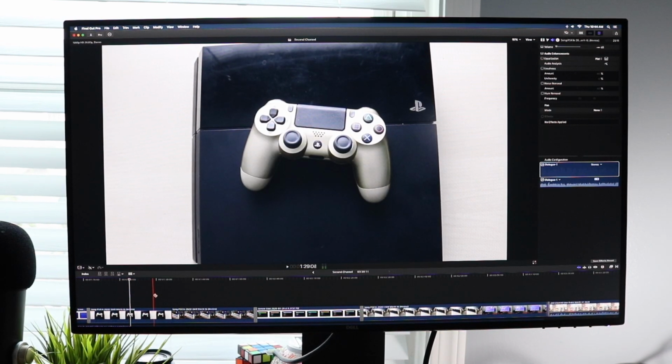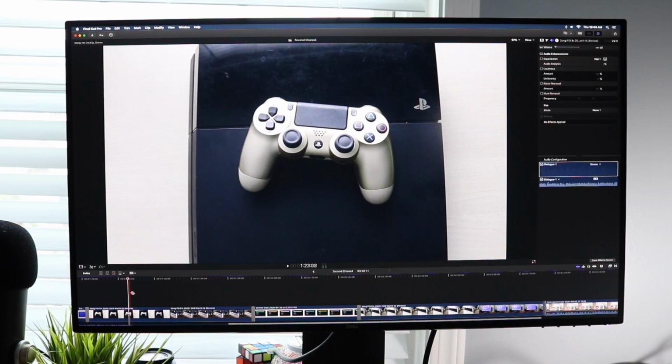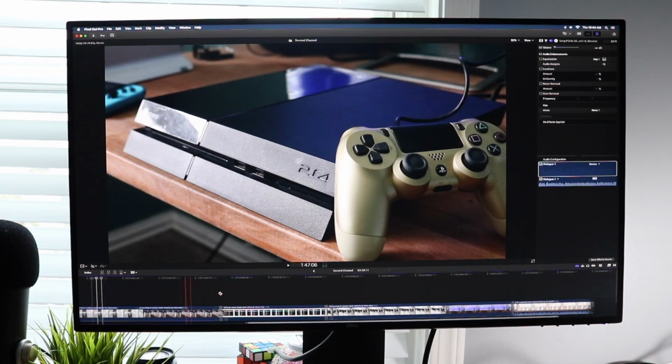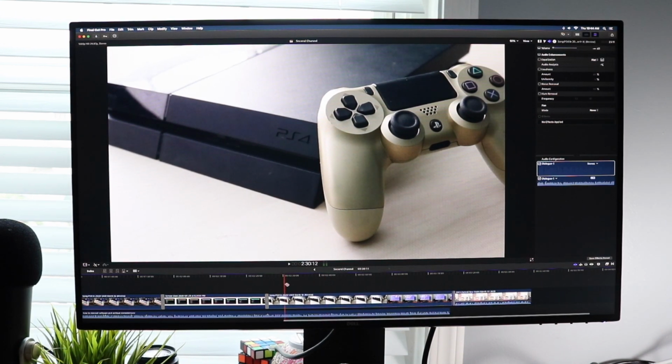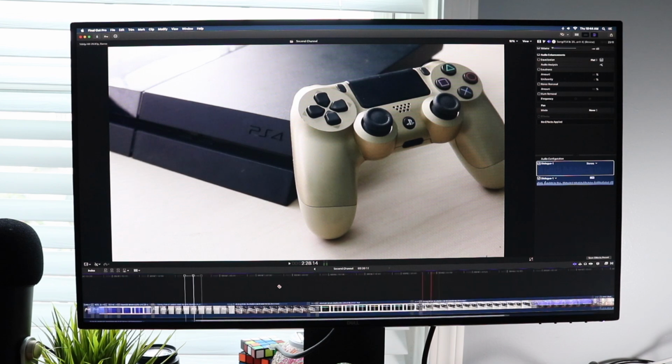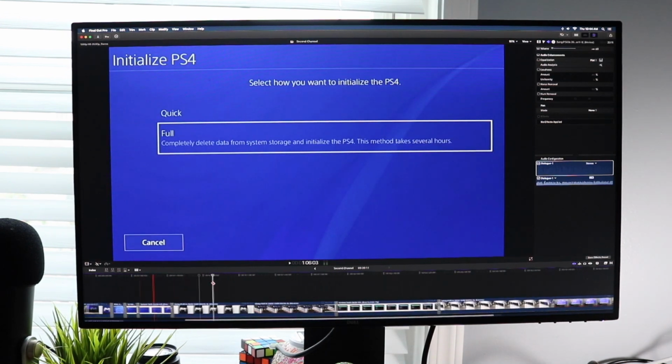Basically, I was using my iMac 5K, which is already a very good panel, so I needed something on the side, and this one looked to be one of the better ones that I found, and a lot of people recommended it to me. I was like, screw it, I'll get it. And it's basically everything that I needed from a panel and then some.